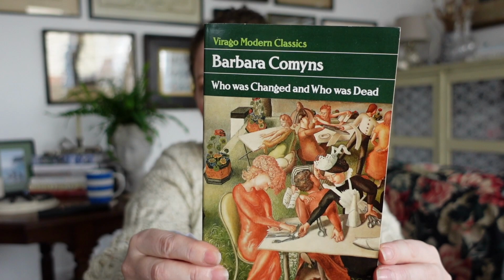So I had a look upstairs and I've got those three books, and I also have this Barbara Comyns book, which is one of the Virago Modern Classics, Who Was Changed and Who Was Dead. So I don't know how many books she wrote. I've got four books now of hers to look forward to, and none of them are very big. So I'm really looking forward to reading more of her work, because that was just like a little gem. I loved it, so unexpected. I'm in the middle of reading something else, so I put that on the back burner. So yes, that is what I've been reading.